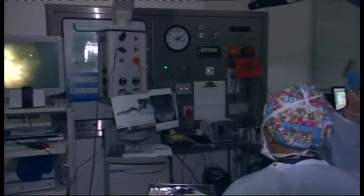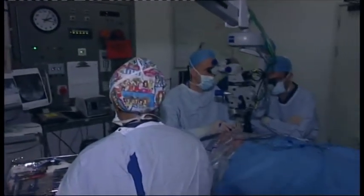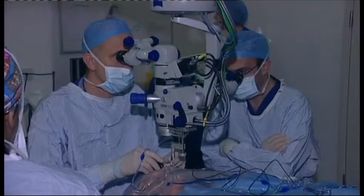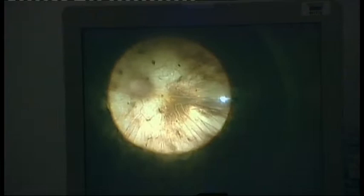In 2011, BBC News reported on Professor MacLaren's pioneering operation on Jonathan. In a delicate procedure, he injected DNA into his eye. So how does the gene therapy work? Let's have a look inside the human eye.